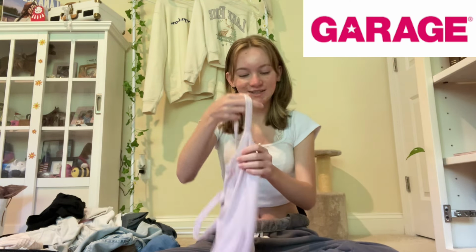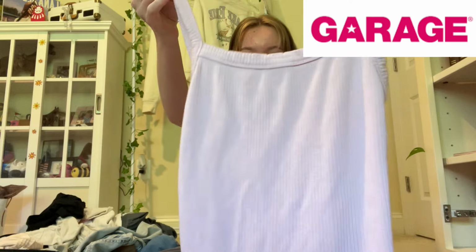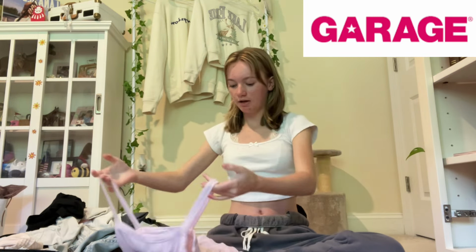A lot of pink and white. Next, from Garage, we have another pink tank. Love this one so much. I was gonna wear this as my airport fit, but I got a horrible sunburn on my back because I decided I didn't need sunscreen when the UV is 10. Guys, wear sunscreen, please.